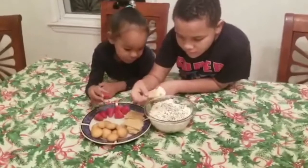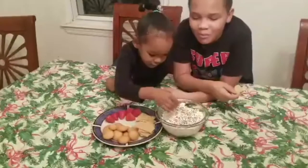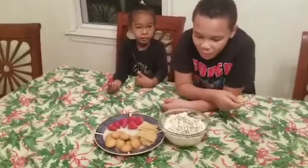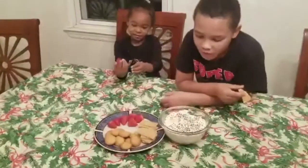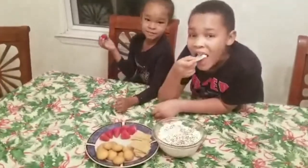All right, let's see. Gio's trying it with the graham cracker first. Zuri, of course, went for the strawberry. No surprise there. It's good. Do you taste the Christmas tree cakes? You do? What do you think, Zuri? We like it? Yeah, so good.